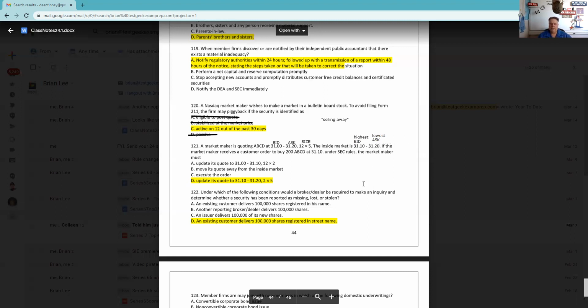I would get real comfortable before I answer anything. All right, so if the market maker receives a customer order to buy 200 shares at 31.10, now, it's very important on the test. This is limit order protection, very testable. You need to understand that the customer doesn't have to tell me that this is a limit order. When the customer tells me his price, it's my job to know that that is a limit order.